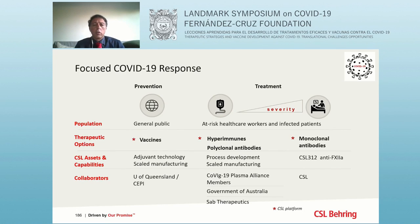And with a large investment in R&D, this really has allowed us to understand and position ourselves to provide a very focused COVID-19 response. Our efforts have gone from prevention through to treatment of moderately severe through to severe patients, in trying to find therapies that may be applicable here.